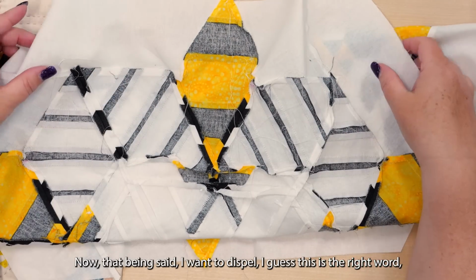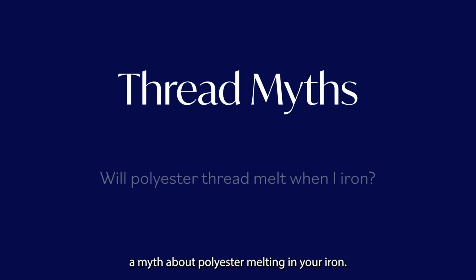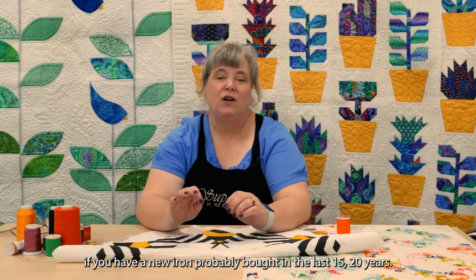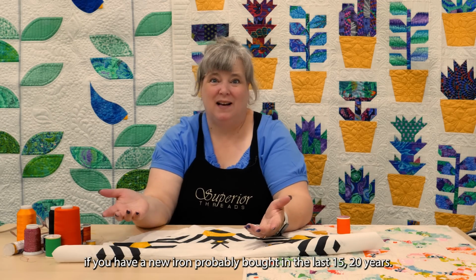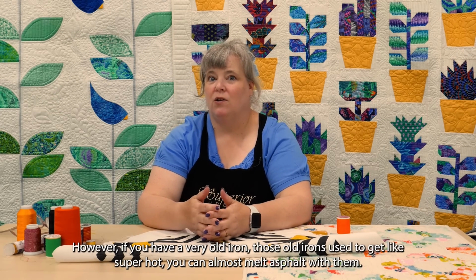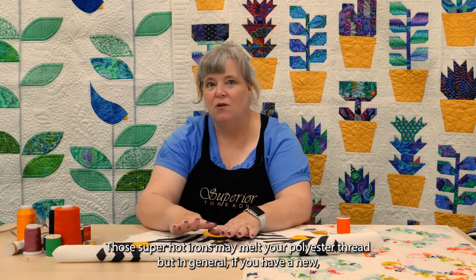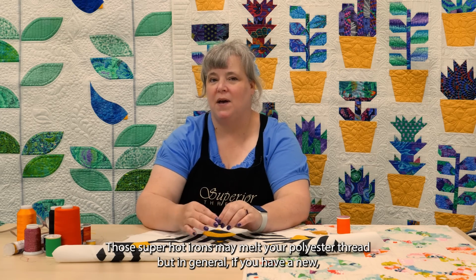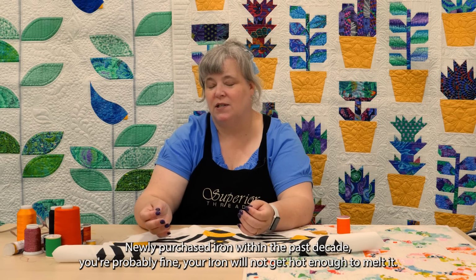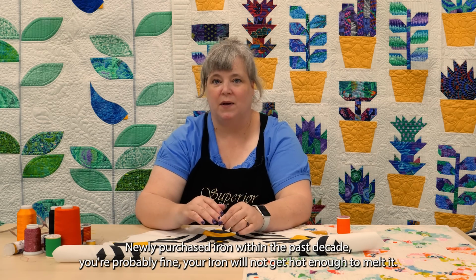Now, that being said, I want to dispel, I guess is the right word, a myth about polyester melting in your iron. It won't melt in your iron if you have a new iron probably bought in the last 15, 20 years. However, if you have a very old iron, those old irons used to get like super hot. You can almost melt asphalt with them. Those super hot irons may melt your polyester thread, but in general, if you have a newly purchased iron within the past decade, you're probably fine. Your iron will not get hot enough to melt it.